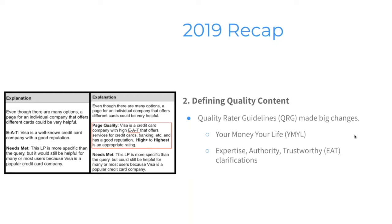Yeah, and so that's something that we definitely saw in 2019, is that what qualifies quality content according to Google is always changing. If you look at it from a customer standpoint, Google wants the customer to be engaged, to get the queries and the answers that they want for the questions, the problems that they have. And so in 2019, we saw a lot of shift in what Google viewed as quality content.